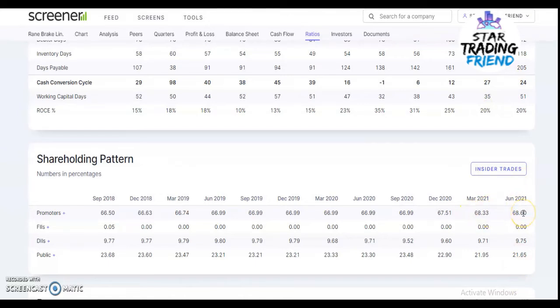Now they have increased to 68.60. FI is holding 0, DI is holding 9.75, public holding is 21.65. So this is the shareholding pattern, and I've discussed a lot of important points in this video regarding this fundamental analysis.